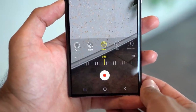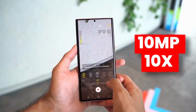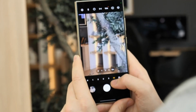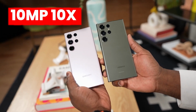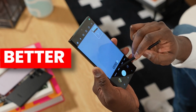The telephoto sensor already saw a big shift from 10 megapixel 10x to 50 megapixel 5x, but some rumors suggest we may see a variable telephoto sensor, which will help to take better 10x zoomed in shots. As we all know, the S23 Ultra with the 10 megapixel 10x optical zoom sensor takes better 10x zoomed in shots compared to the S24 Ultra.